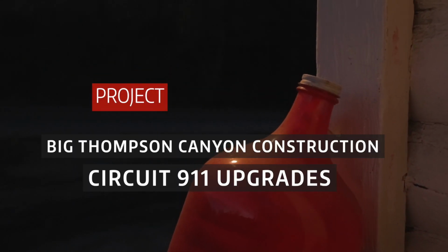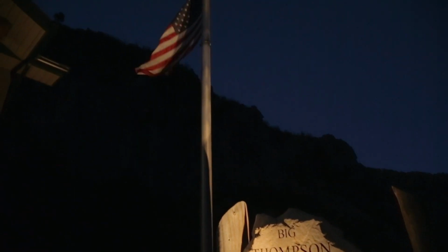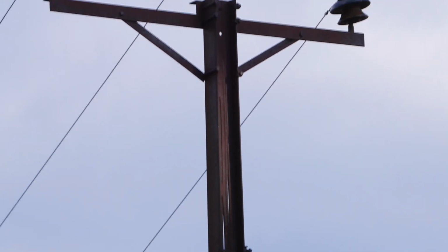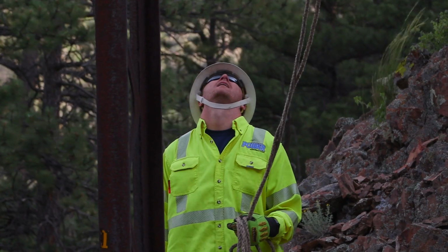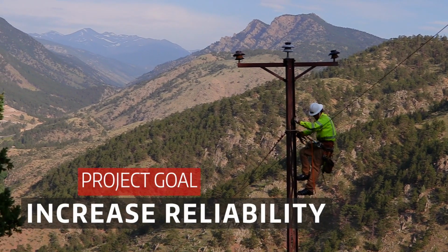Traditionally, we've had some power quality and system reliability issues serving power to the customers up in the canyon. Just the nature of the overhead electric line itself is a little bit more unreliable than the underground services that we were able to provide here in the city. In most locations, we have poles that originate from the 1920s. They're steel poles that are electrically conductive, which can cause reliability issues. So that was one of the reasons that we undertook this project in the first place.